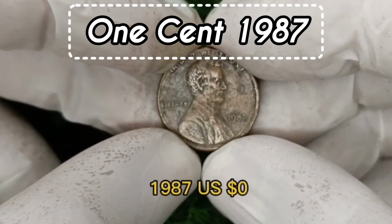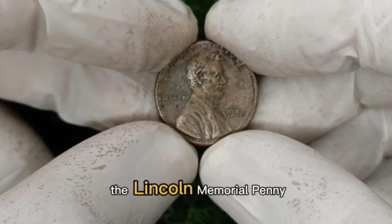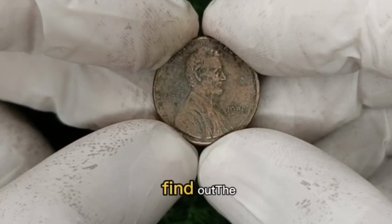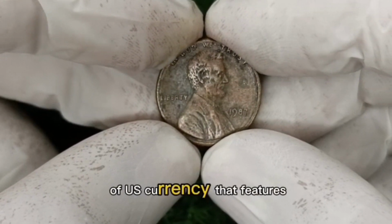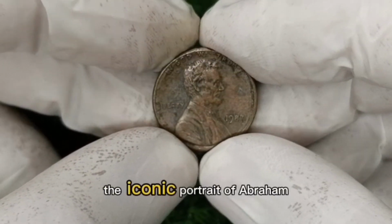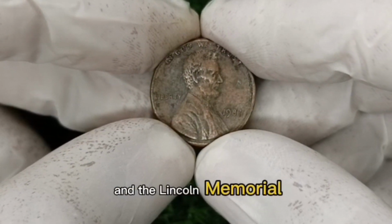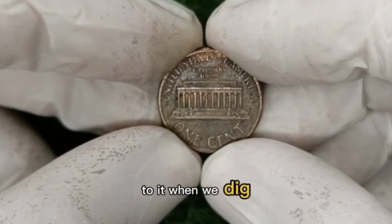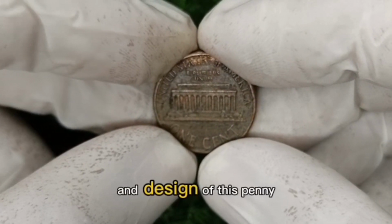The coin we will be discussing: the 1987 US one-cent coin, commonly known as the Lincoln Memorial Penny. Is this coin worth more than just a penny? Let's find out. The 1987 1-cent coin is a staple of U.S. currency that features the iconic portrait of Abraham Lincoln on the obverse, front, and the Lincoln Memorial on the reverse, back. Although this penny might seem common at first glance, there's more to it when we dig into its history and potential value. Let's start with the history and design of this penny.